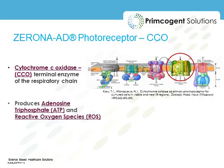So what is that photoreceptor? If you are curious, here I cited the publication: cytochrome C oxidase as primary photoacceptor. Photoacceptor is a synonym for photoreceptor. Photoacceptor for culture cells in visible and near infrared regions. So basically what we have seen is that cytochrome C oxidase, which is a pivotal enzyme in the production of ATP, actually serves as well as a photoreceptor. So we can stimulate and target that, and then that alters adenosine triphosphate production and reactive oxygen species production.